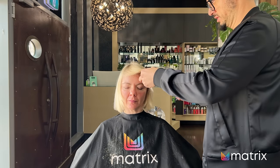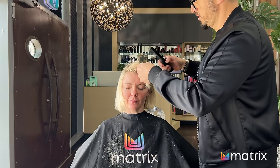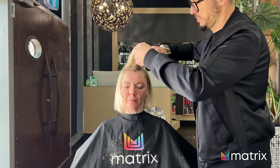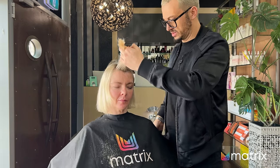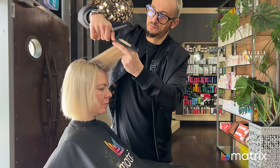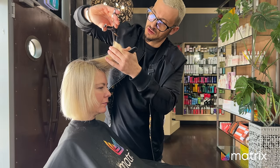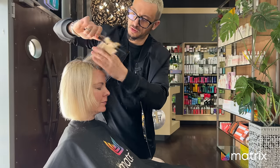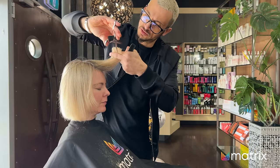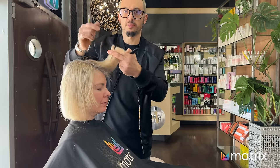Make sure we don't pick up the hair that we left out. And I'm going to give it a little bit of texture, not too much. I'll spin it around so you can see. And I'm just going to give it some texture, but we don't want to chop into it and make our design line have holes in it. So we're just really about removing some of the weight out of here to create some separation.